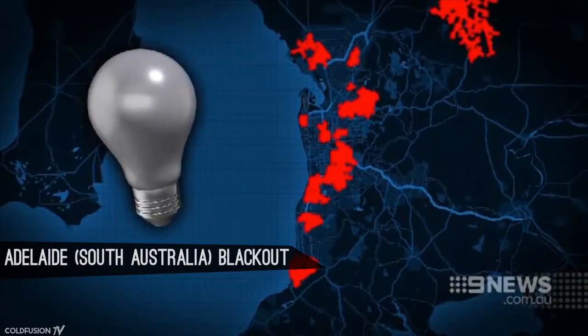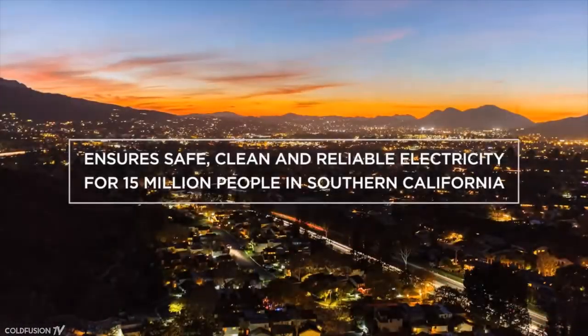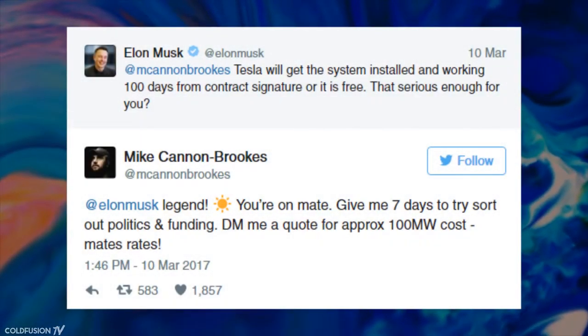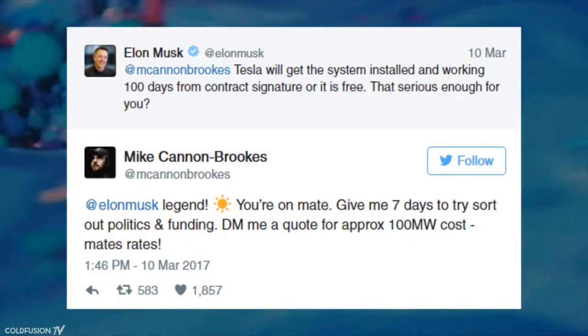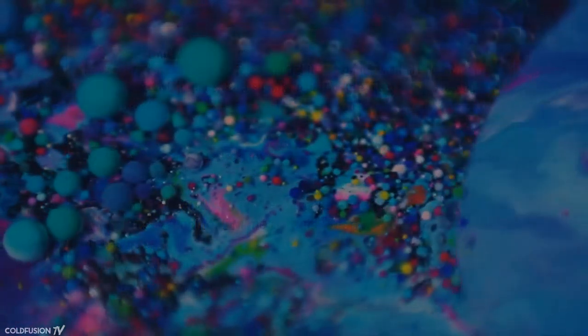Recently, there was another blackout due to a heat wave because there wasn't enough power to meet demand. Elon Musk proposed that he could fix South Australia's power issues by installing an 80 megawatt hour power pack like he did in Southern California. The deal is as follows. The energy problem will be solved with a Tesla battery system within 100 days. If this doesn't happen, South Australia gets the system for free.